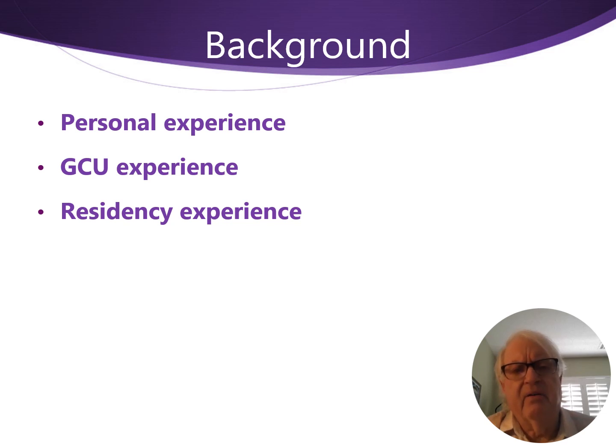I do not know if GCU's current residency curriculum includes annotated bibliographies, but I know many of the content courses do. Walden's doctoral programs do include annotated bibliographies with a rubric that provides little guidance on the content of the annotations, but does express the need to synthesize the submitted annotations.